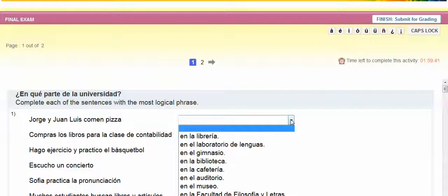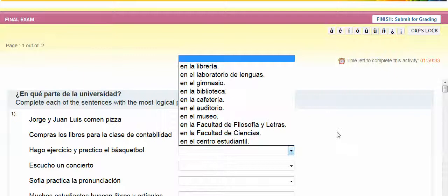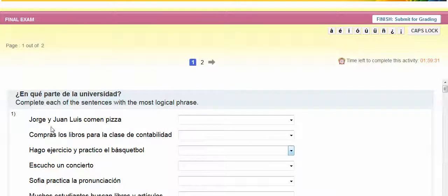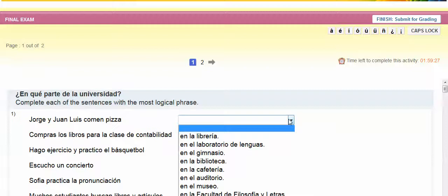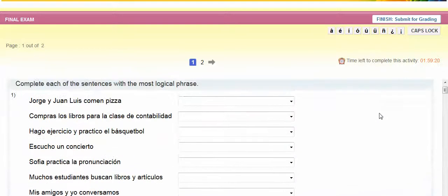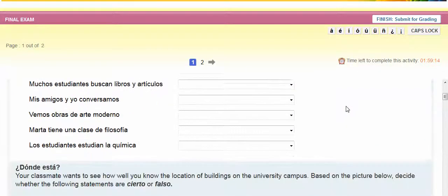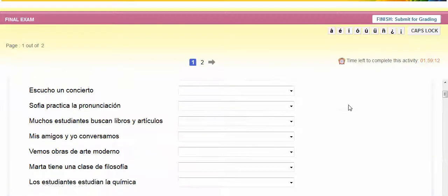So you pull down this drop-down list, and it's going to be the same list for each one. So you can see that I keep pulling up the same list. So you just decide, Jorge y Juan Luis comen pizza, and then you pull down that list and you pick which of those places they would be most likely to eat pizza. Okay, so you'll do that for all of number 1, and it looks like there's maybe about 10 of them.